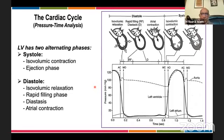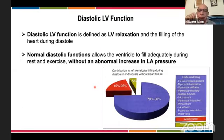Out of these four phases, the last three, rapid filling, diastasis, and atrial contraction, are the periods in which blood can move from the atria to the ventricle. The main importance of this is diastolic function and diastolic dysfunction. Left ventricular relaxation is important, and if it is impaired, diastolic function will possibly be impaired. If diastolic function is impaired, there will be increased pressure.